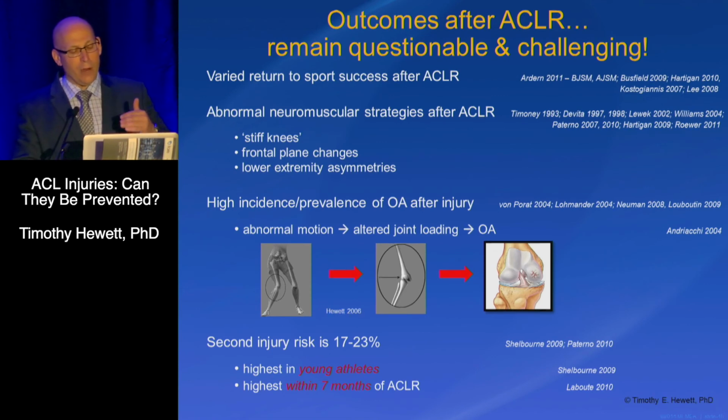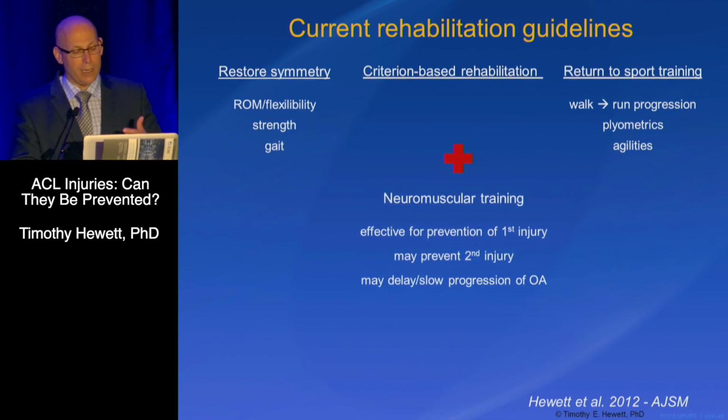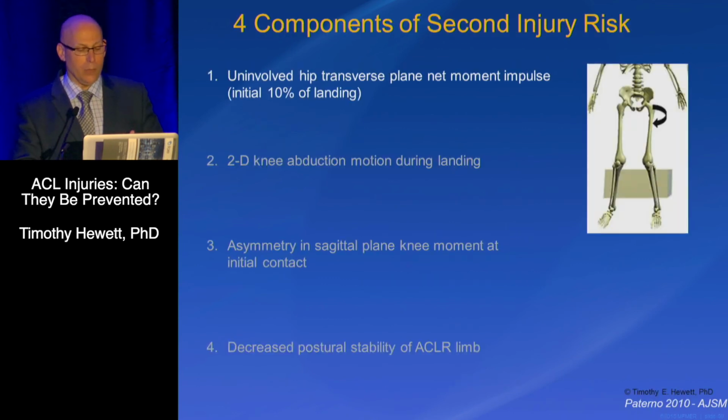So we have these varied return to sport rates. We have abnormal biomechanical strategies. We have this high secondary risk. And basically what we're currently doing with our current NIH grant is taking these current rehab guidelines, adding, after their release, more neuromotor control training to see if we can reduce the risk. We don't know yet whether we can do that. Lynn's data shows in males, it appears like you can.